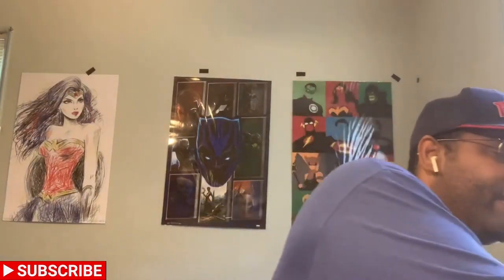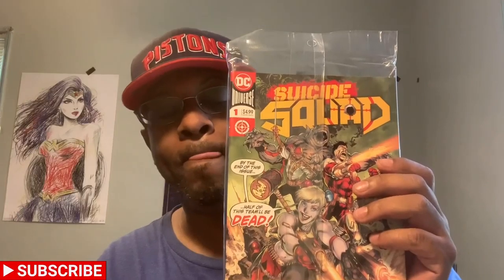All right, and now the third and final pack. So the first one is what right here? Batman Who Laughs, number 5. And then the other one is Suicide Squad, number 1. I'm pretty sure I have a version of this one. I think it's the black and white cover. I'm gonna have to go check for it. And then we have this one, so I got 5 and 6.